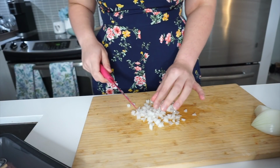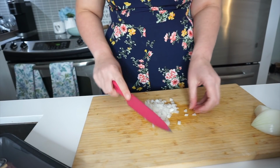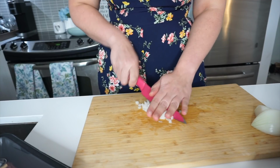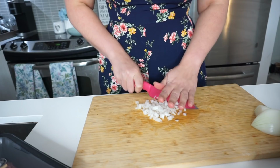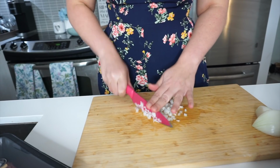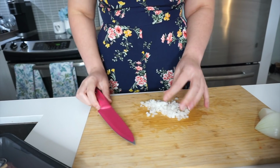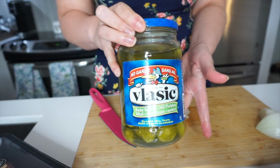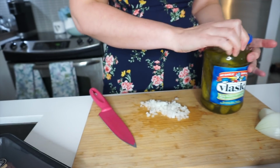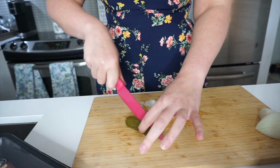Okay, so I'm just mincing up this onion here just so that it's nice and fine for the mixture. Might actually be too much, but I think we'll like that flavor. And next we're going to include a little bit of minced pickles. So I'm gonna go ahead and take out, I think 1 should be fine.